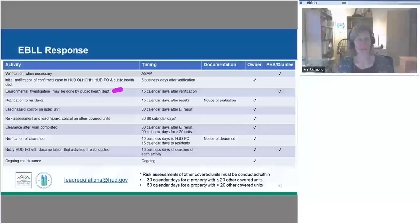Then after that environmental investigation is done, there needs to be a notification to the residents to let them know what was found in the unit, whether there was lead, whether the unit or the common areas is the cause of the EBLL or not. If it is the cause, then we need to be notifying our other coverage units that an elevated blood level child was identified in the property. We don't say who, we just say that it was identified and that we are going to be doing a risk assessment of your units. In addition, we need to be doing lead hazard control on that index unit within 30 calendar days after the environmental investigation result happened.